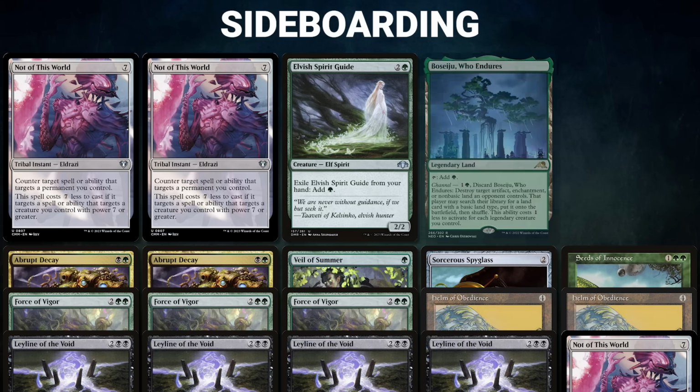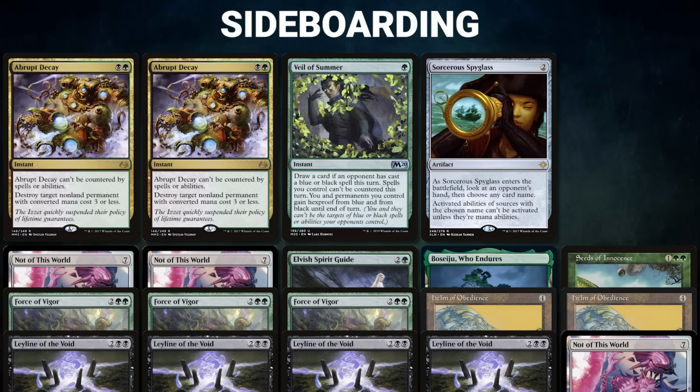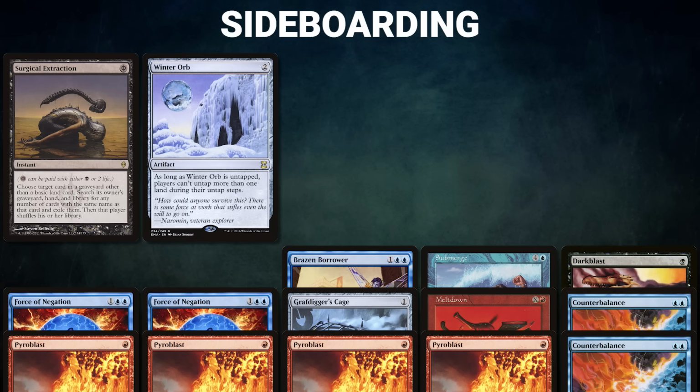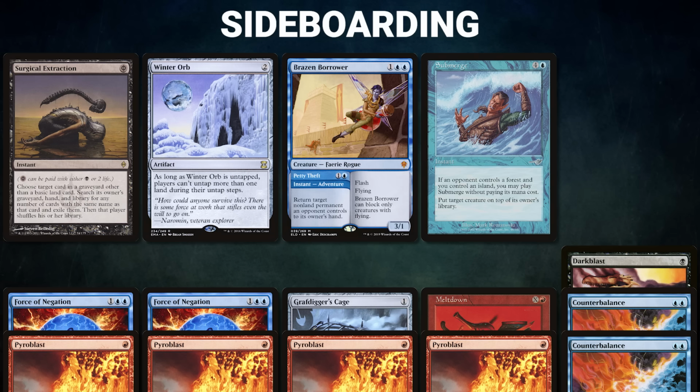And then the Beside You that I have, it just doesn't have really amazing targets in this match. You can get a Wasteland off the board, but I'm going to choose to not go with that one. A couple Abrupt Decays can change the clock that I'm under in the early game. Veil of Summer and Sorcerer's Spyglass give an extra tool against Wasteland. I'm bringing in a Surgical Extraction to try and hit some targets. Wonder Orb, if the games go long, kind of taxes your mana as you're not on the full turbo. And then 2 bounce spells to hit the Merit Lage if it ever comes into play.